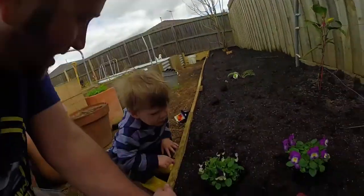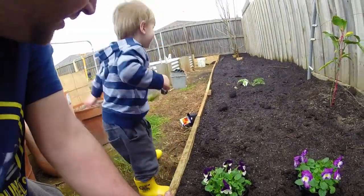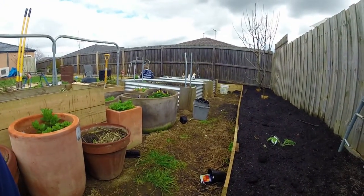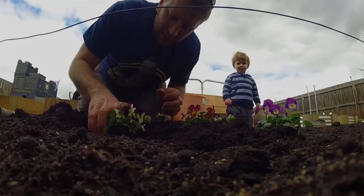We're going to plant them now, and then we look forward to day 6 tomorrow. Day 6 tomorrow. We plant veggies. Veggies! Oh, where's he going? I don't know, he's gone.